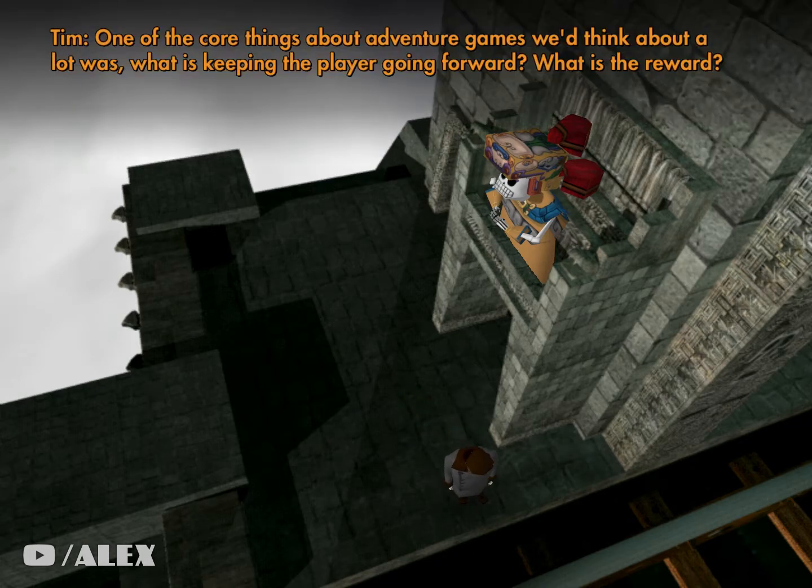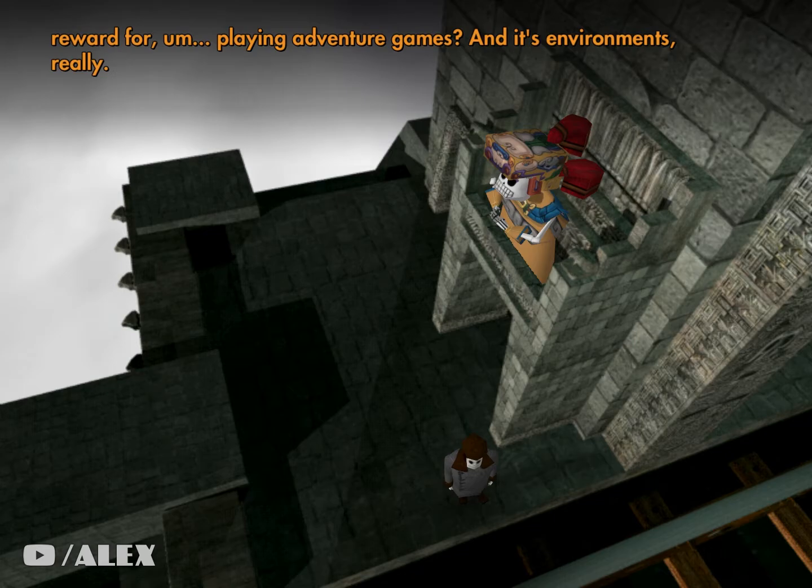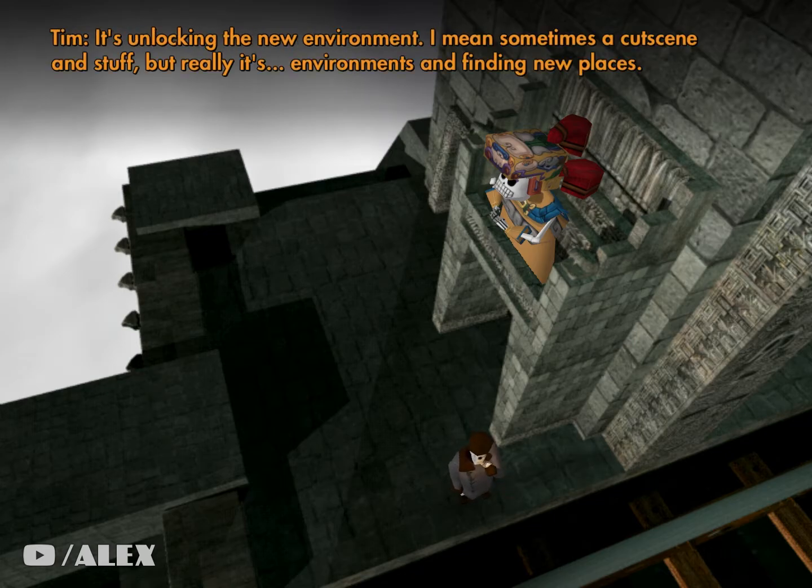One of the core things about adventure games we thought about a lot was what is keeping the player going forward, and what is the reward? In an RPG, you kill somebody, you get loot, items, or rank. So what is the reward for playing an adventure game and its environments? Really, it's discovering a new place, unlocking the new environment. Sometimes a cutscene, but really it's environments and finding a new place.